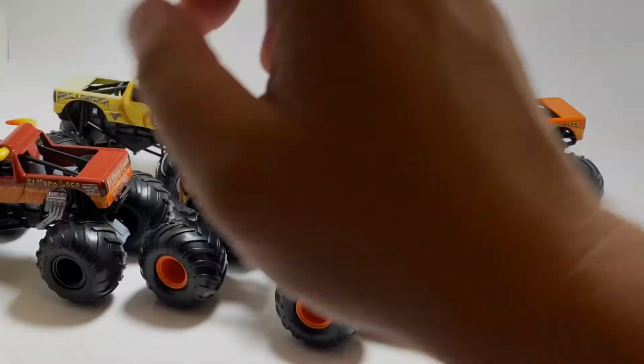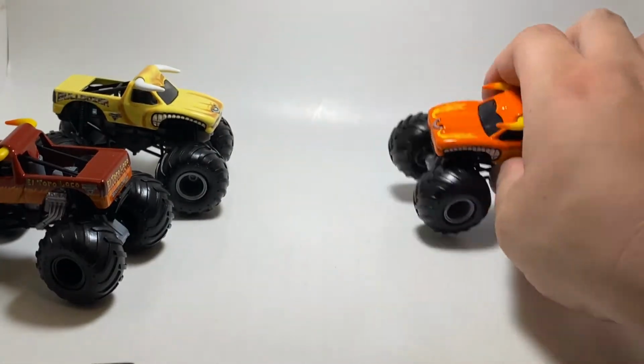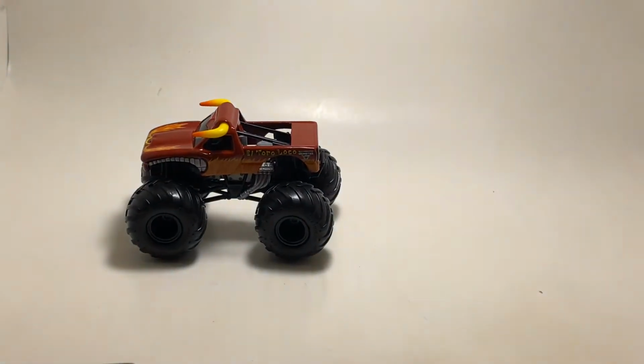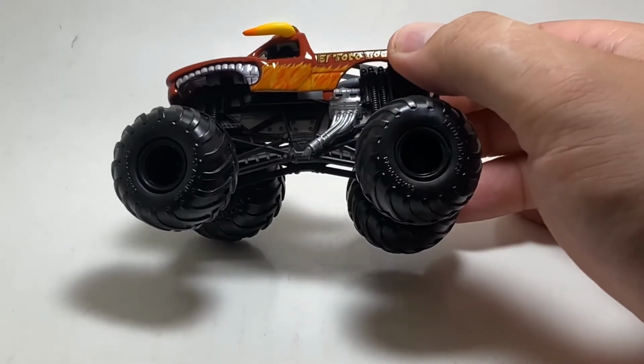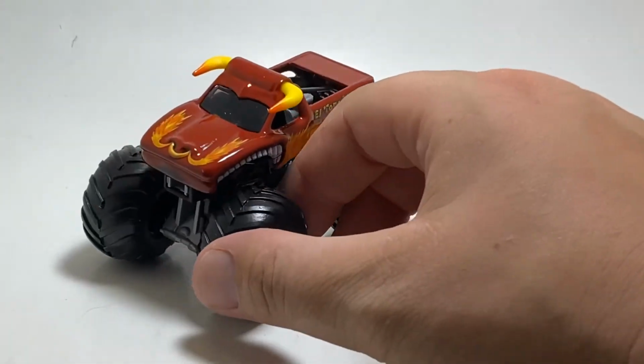Now, we haven't seen this one, but what I'm going to do now is move these trucks out of the way, and I will compare them to ones that we have seen. So, let's see, move Bulldozer out of the side, and let's take a look at this. So, this truck is the 2008 version of the truck, and it looks nice with that painted motor. It has black rims and the old school tires.